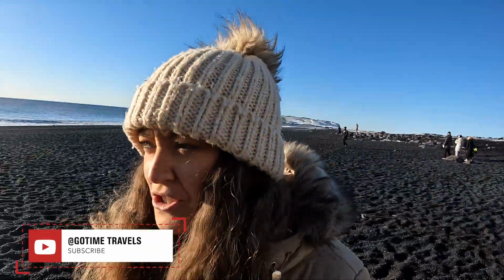There's a good few people just over to the left hand side here, and I think there's a big massive cave that we can go inside maybe. Also the waves are mad, they're crazy. The waves are massive. I read up as well, it's like the most dangerous beach that you could swim in. It's actually forbidden, you can't swim here.